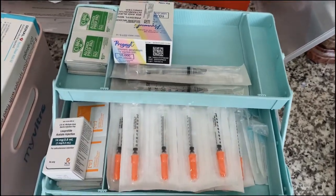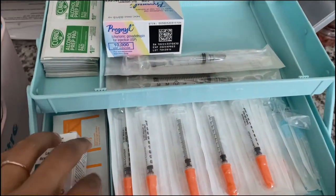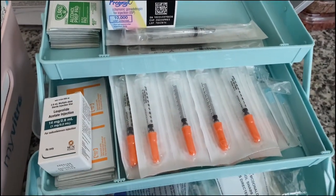So I've got everything organized now. You can see this is my MyVitro organizer. I got the essentials kit.